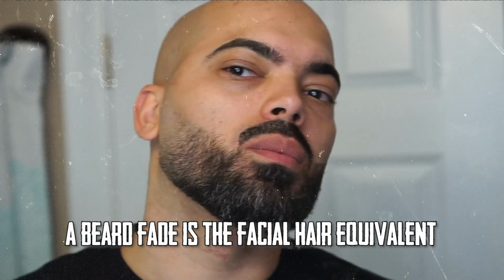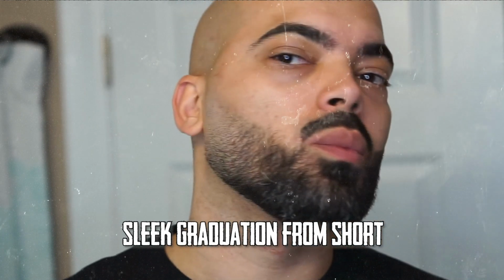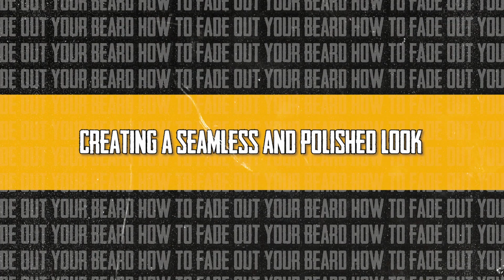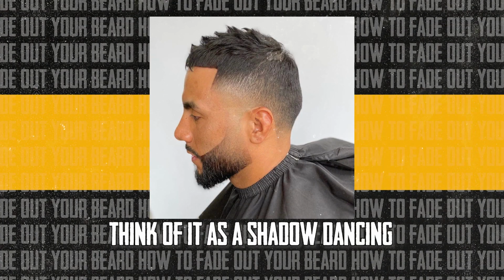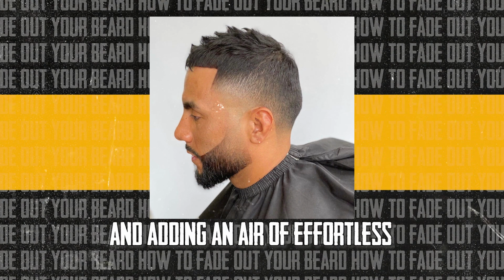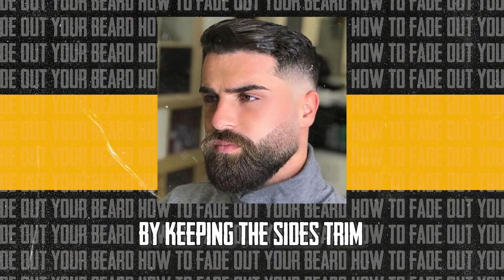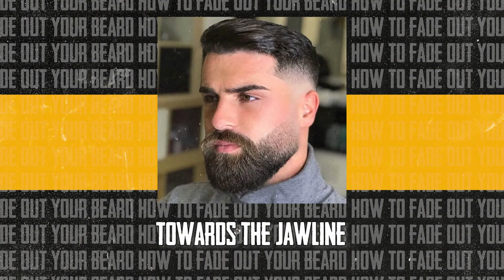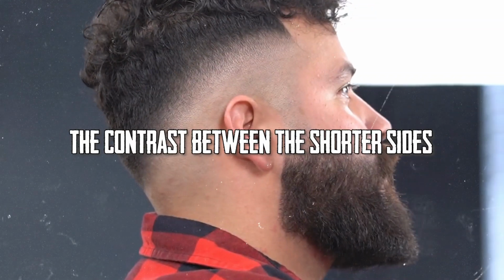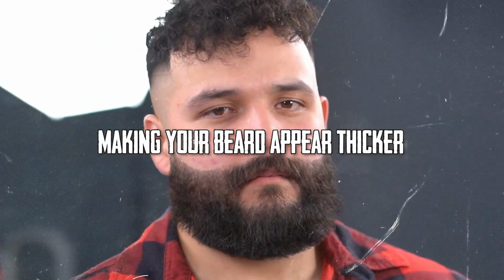A beard fade is the facial hair equivalent of the stylish haircut transition, a sleek graduation from short at the sides to longer at the chin, creating a seamless and polished look. Think of it as a shadow dancing across your jawline, drawing attention to its sharp angles and adding an air of effortless sophistication to your entire face. By keeping the sides trim, the fade draws the eye towards the jawline, creating an illusion of a leaner visage.